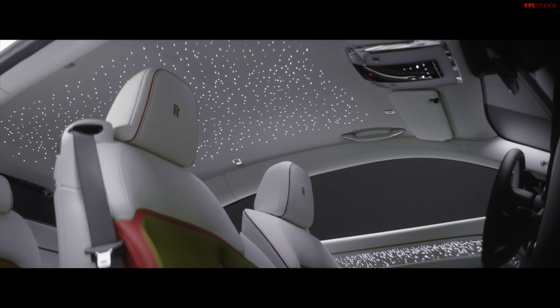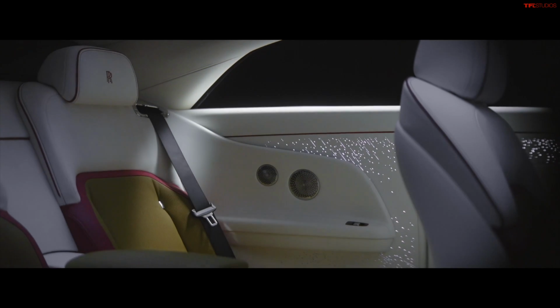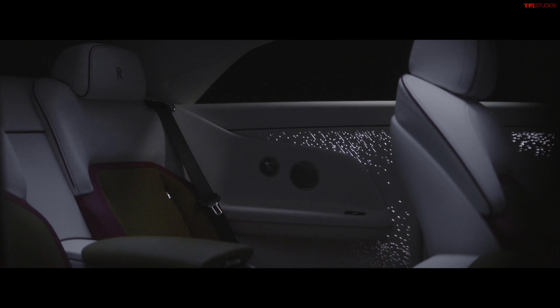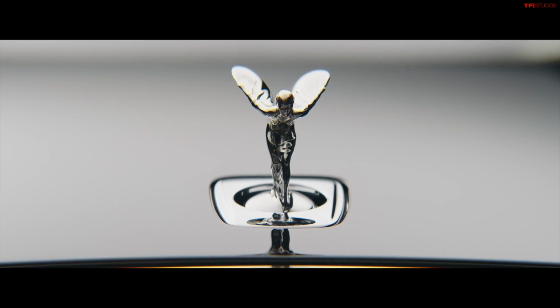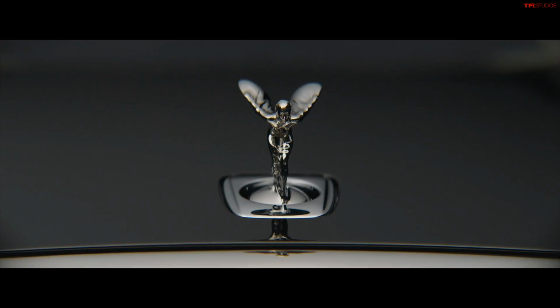I bet you that Spirit of Ecstasy, the cool thing about that is I remember doing a video with the Cullinan, right? And if you kind of bat it or if you touch it, it leaps into the grill, so you can't steal it. So I bet you that one does that as well. It's also for pedestrian safety, right? You don't want to impale a pedestrian, so it retracts into the hood really quick. Yep.